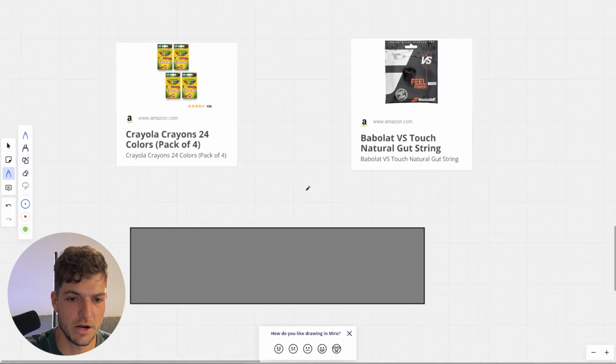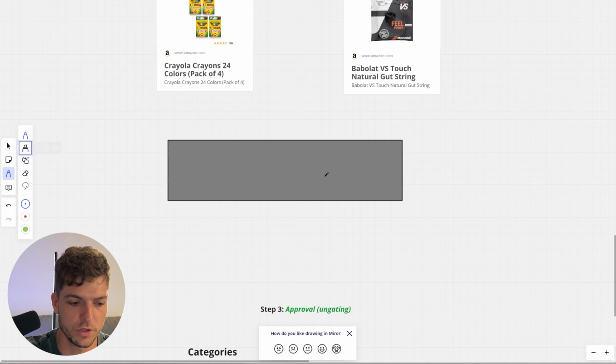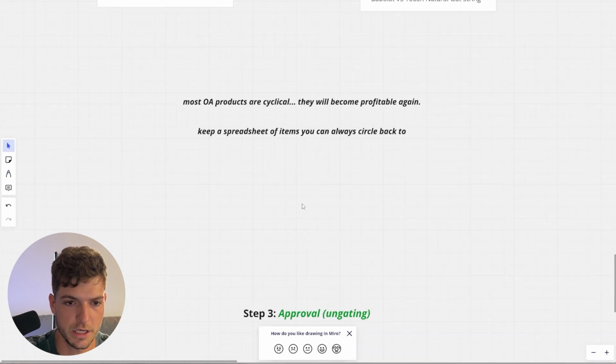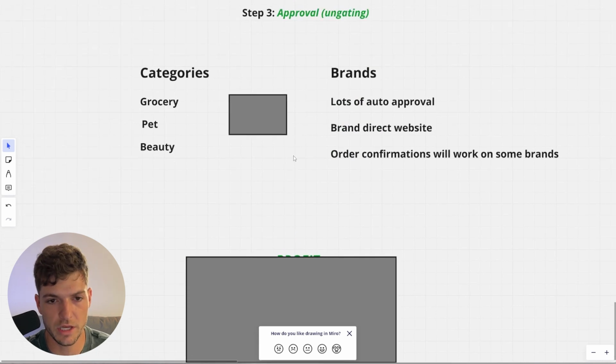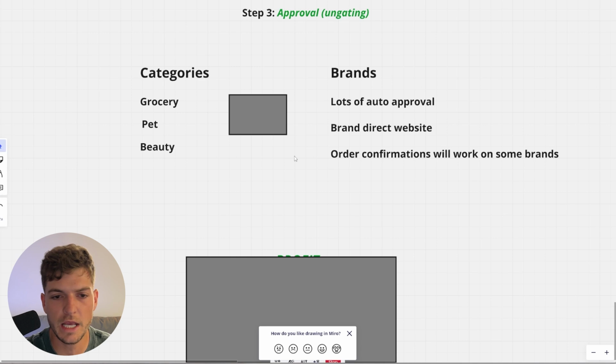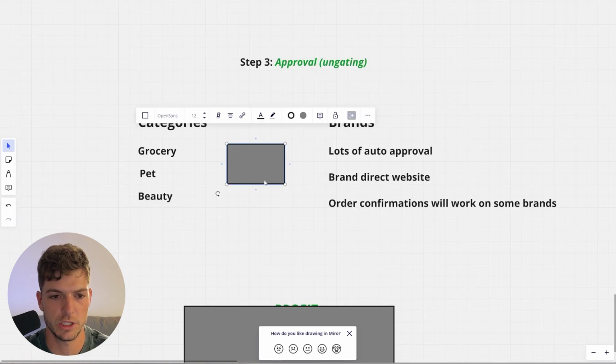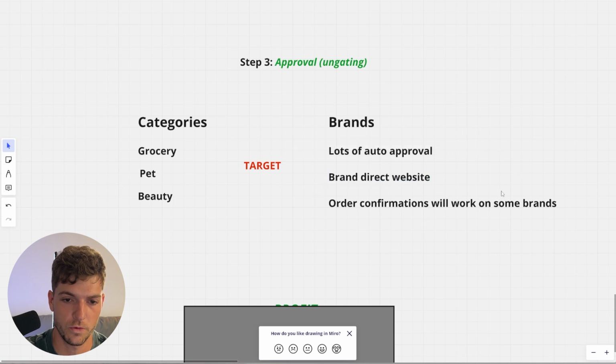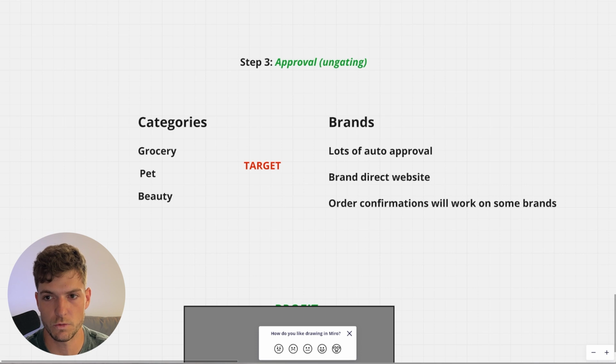As we progress down, right, after that, we have the approval stage, which in the approval stage, it's just ungating. It's quite simple, honestly. So there's categories and there's brands you have to ungate. A lot of the brands are going to be auto-approved. Categories are usually always going to require an invoice. And the easiest way to get ungated in categories and brands is just going to be Target. If Target doesn't have the brand that you're looking to ungate, Brand Direct website also works. And just so you know, order confirmations do sometimes work, but it's on a brand per brand basis. Just because it worked for your friend does not mean it's going to work for you. There's a lot of trial and error in the stage. But for the most part, Target invoices will work across the board.